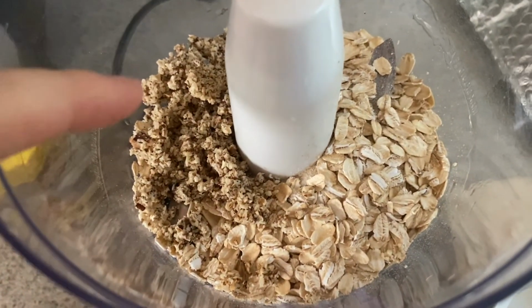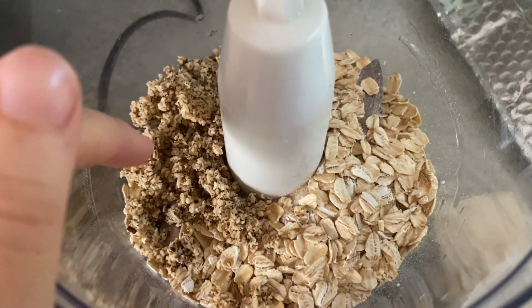But given the effort to harvest the hickory nuts, I'm just going to be really happy with my little third of a cup. Actually, this might be a little bit more that's in here, but I'll just be happy with this little bit.